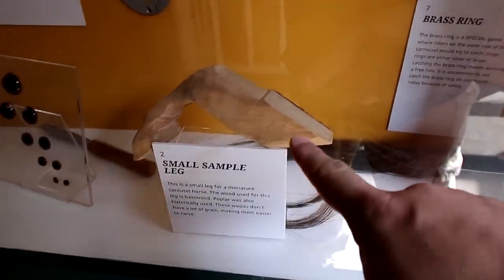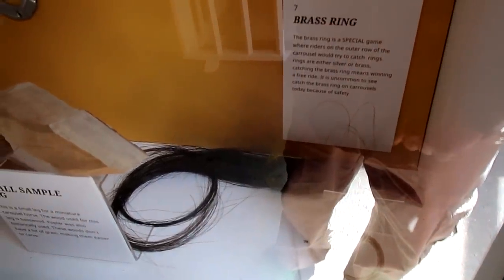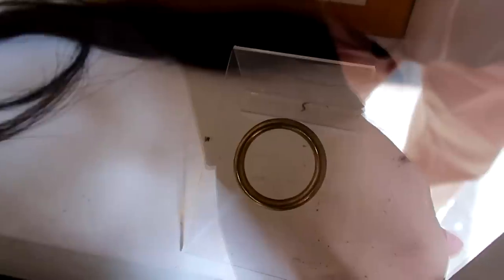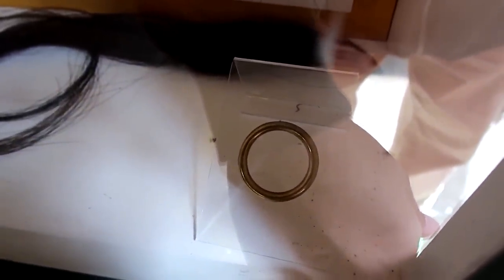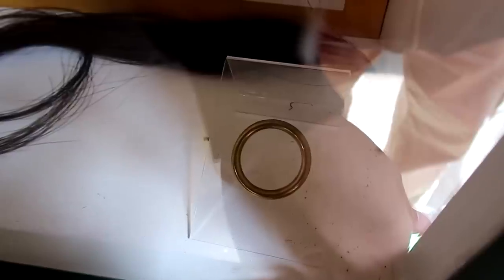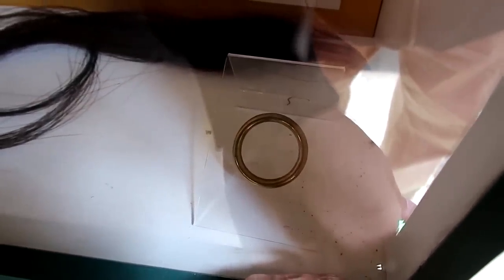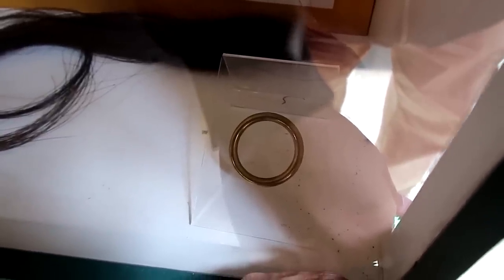You have a piece of a carousel horse's leg there, and then behind is a carousel horse's tail. It says that 100 years ago, they actually would make the horse's tails out of real horse hair. So they would take a real horse's tail and put it on a carousel horse. And there is the legendary brass ring. Back in the day, they would have a ring dispenser hanging from a carousel, and you try to grab the rings as you went by. And if you got the brass ring, you got to have a free ride on the carousel.